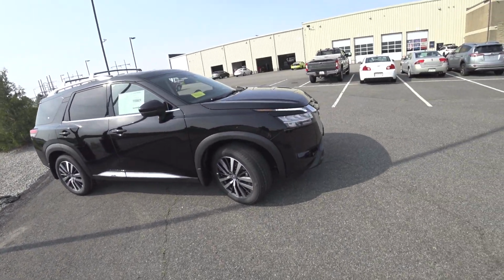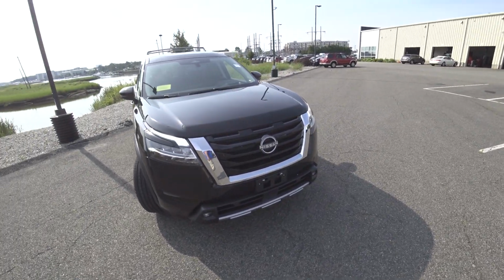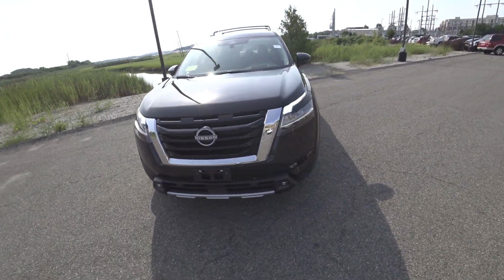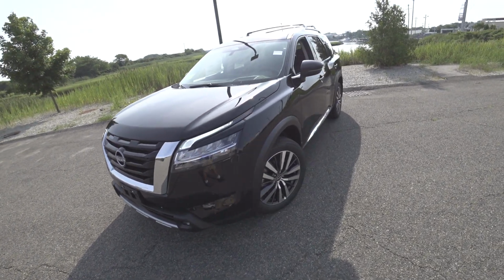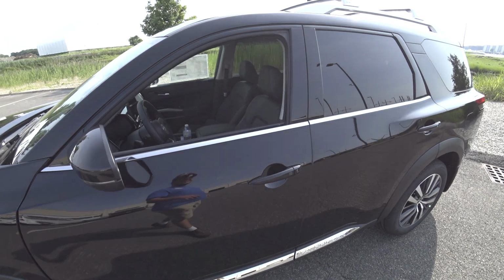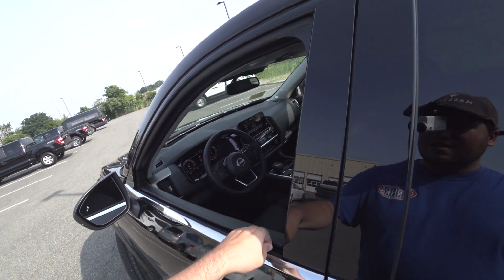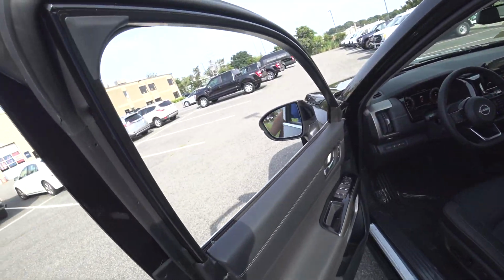Yeah, I'm definitely glad they redesigned the Pathfinder. It was really, really starting to get dated. It was pretty bad. Especially when you look at the competition, there wasn't a lot of reasons to go with the Pathfinder. But that has definitely changed.